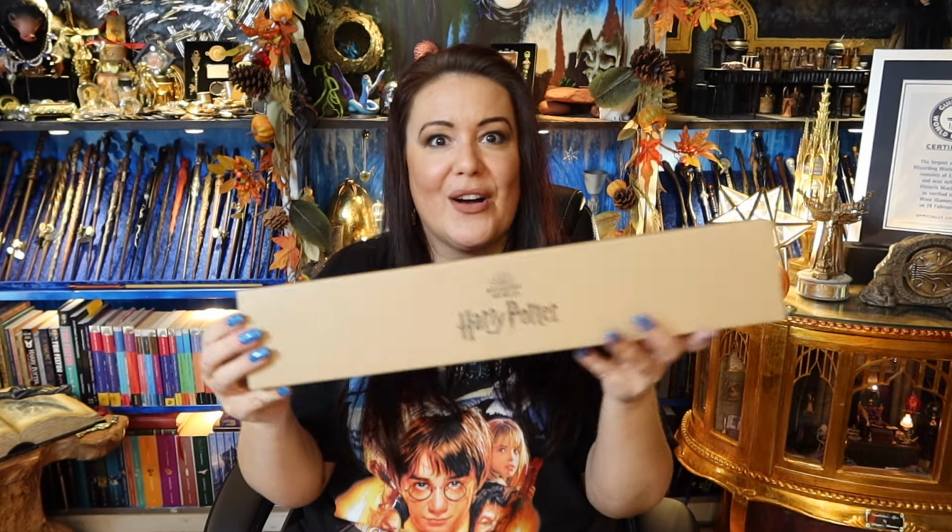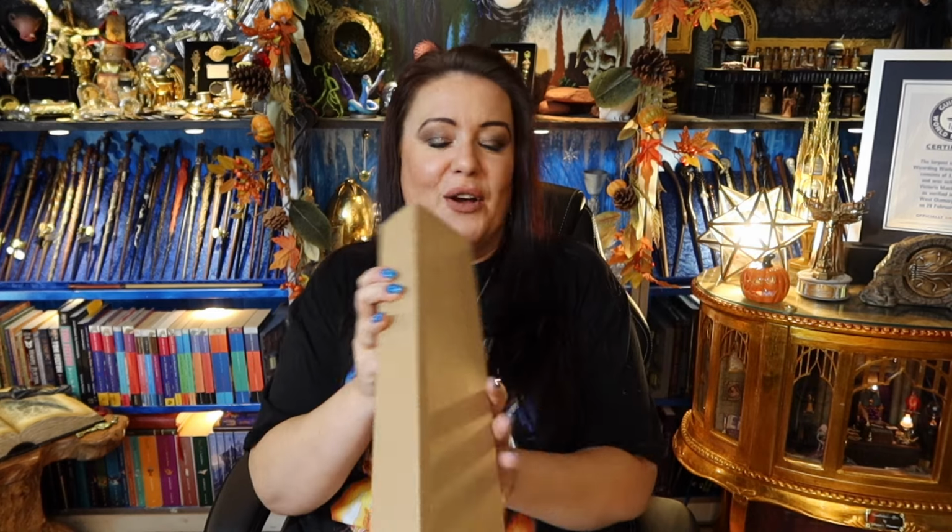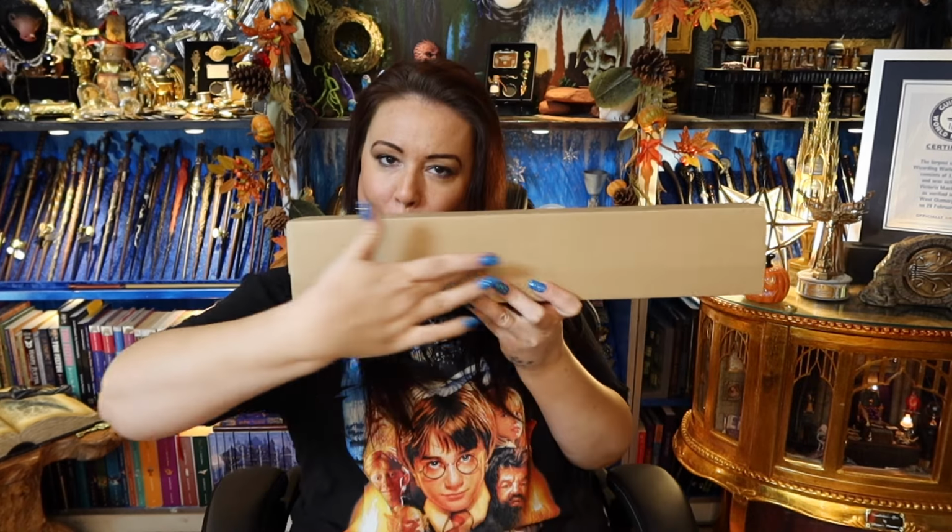I am literally running. Where on earth is this thing? Still trying to. Aha! Got it. I can feel cardboard. It is a cardboard box. And it's a sealed cardboard box. So we have a serrated edge.